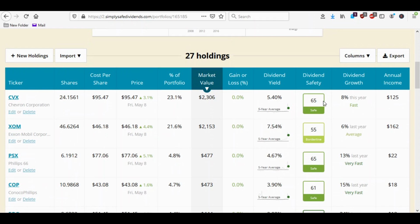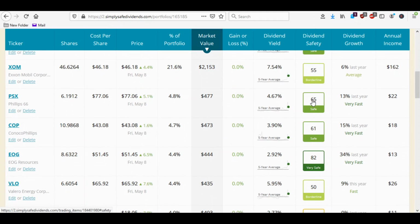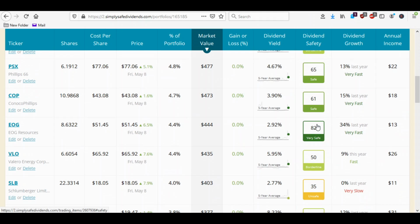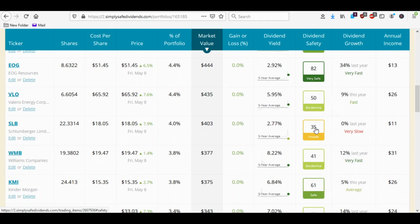Here's the dividend safety, 65%. The next one, Exxon Mobil, is 55%, which is kind of borderline. A lot of people are rumbling that Exxon Mobil may have to cut their dividend, and if they do, the dividend of XLE will obviously go down. That's something to think about. Phillips 66 is still safe. ConocoPhillips is still safe. EOG is very safe. Valero is borderline. Schlumberger is unsafe at a 35.